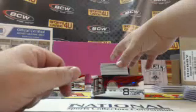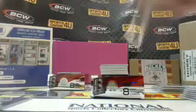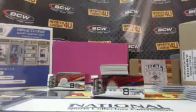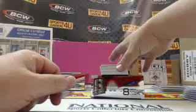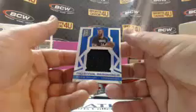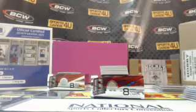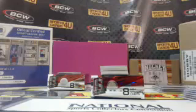For the Celtics, John Havlicek. 39 out of 75. Havlicek. Millennial memorabilia for the Timberwolves, Nikola Pekovic. 22 out of 25. Millennial memorabilia.